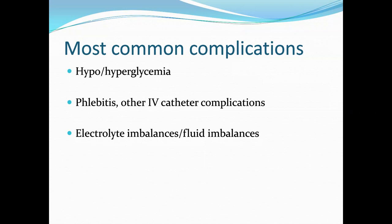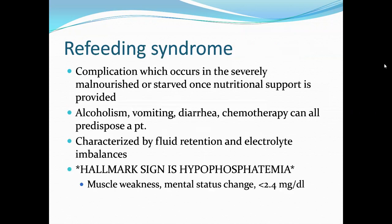The other one's phlebitis. If we're using a peripheral line, again, it's not likely, but things like CLABSIs, that's another complication. And then fluid and electrolyte imbalances, right? Because again, it's changing our fluid and electrolyte dynamics. So we have to monitor those things. They need to be on strict I's and O's.